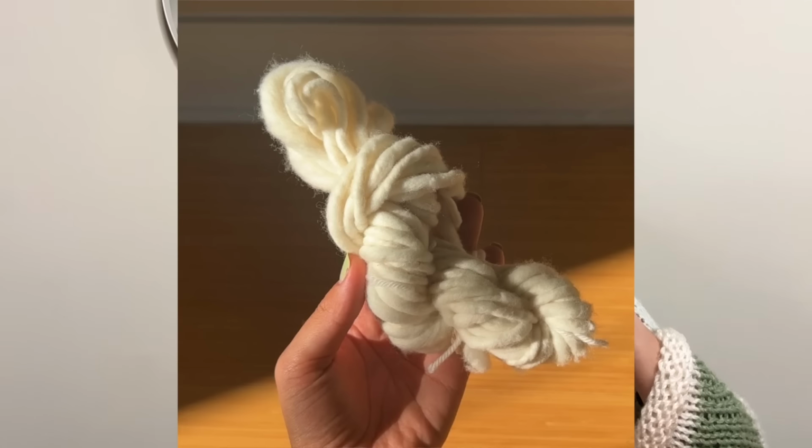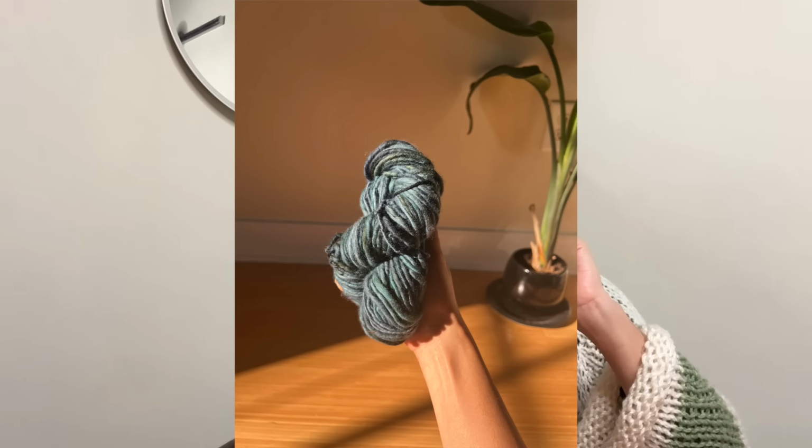Then I started my spinning journey, so I'm just gonna include the little hanks of yarn that I spun this year. I just recently picked it up again, so I'm starting to practice again, but yeah, I had a lot of fun spinning some yarn. It's kind of crazy to think about, and so many people make like the most beautiful hand spun yarn.